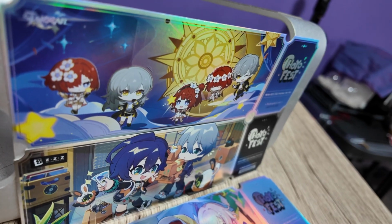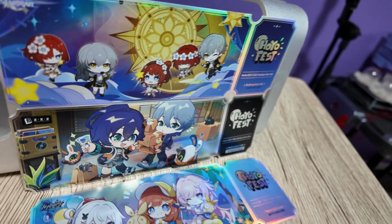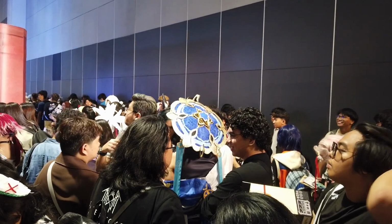Next one is a bunch of tickets from Hoyoverse. I was unfortunate to not get the Genshin Impact ticket. I don't know why I did not get it. I was able to get at least 3 of these tickets because the Genshin Impact one, I think, just ran out because there were just so many people.